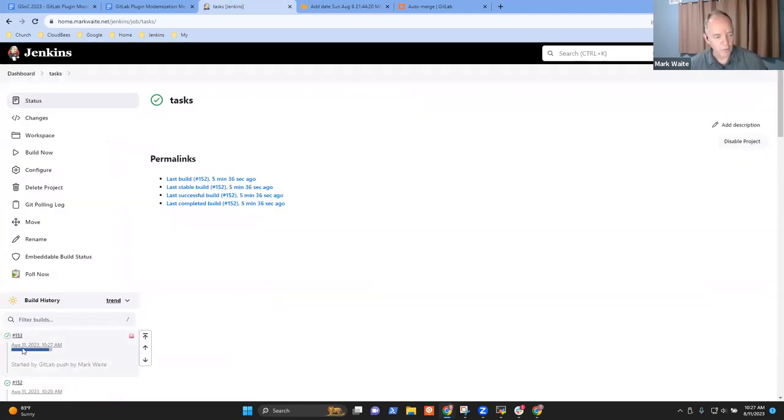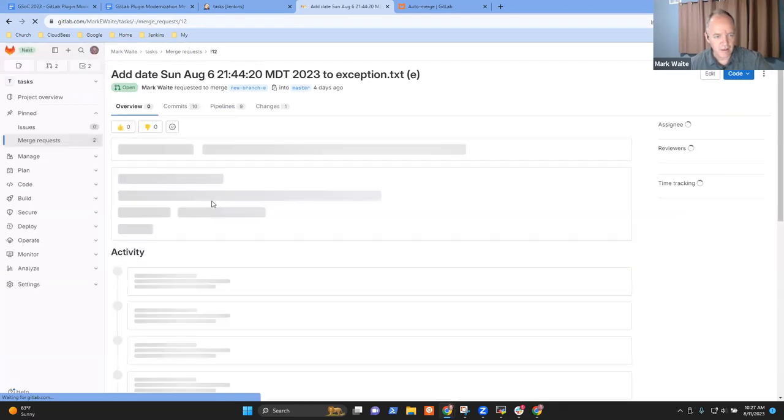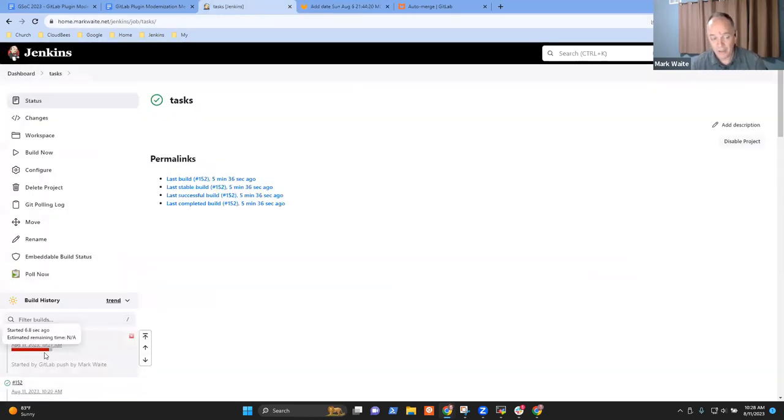And now here we are running. It's running, it will be running for at least 90 seconds. So if we look here, we should see the pipeline is pending and it's no longer got the auto merge thing. Interesting. It's just got a merge button, not even an auto merge, because it's checking pipeline status. That's exactly what happens with me.